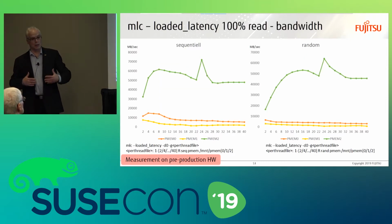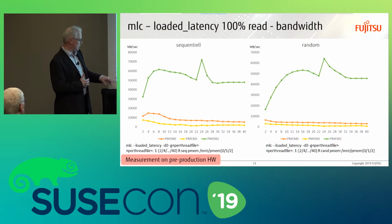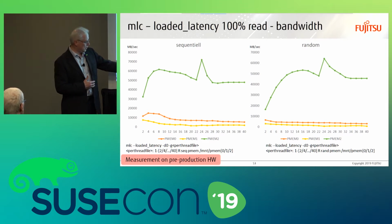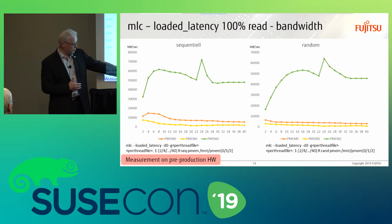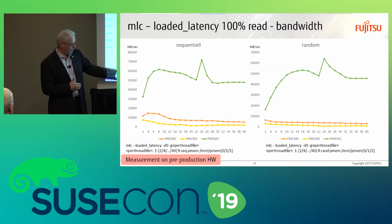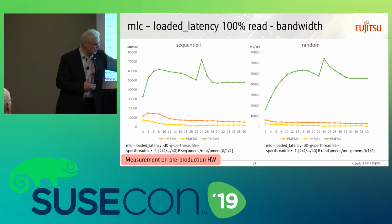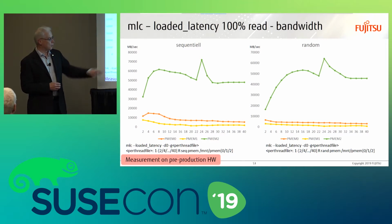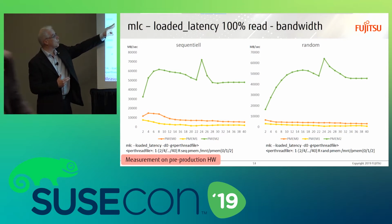Okay, how about latency under heavy load measured with MLC? And again, you can see the command here. In this command, a configuration file is used, and this is the line within this file. The first parameter is the number of threads, which should be used from 1 to 40. It's a read access, sequential, with the PMEM logic and then the device behind. So yellow is the single DCPMM, the orange is the 2, and the green is the DRAM.